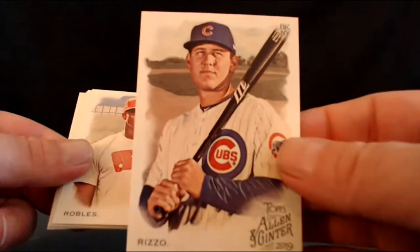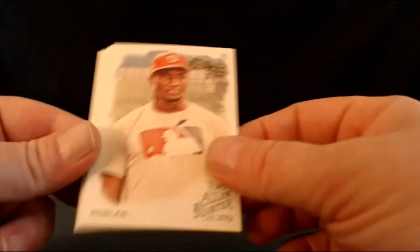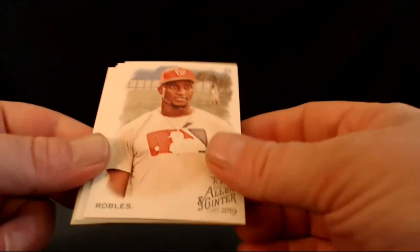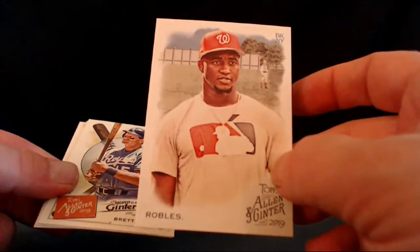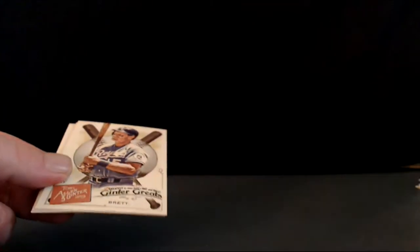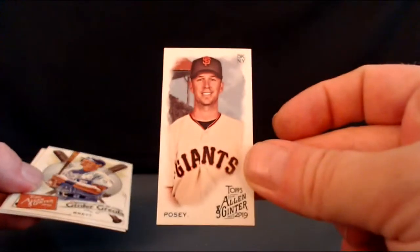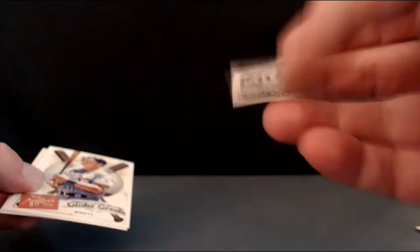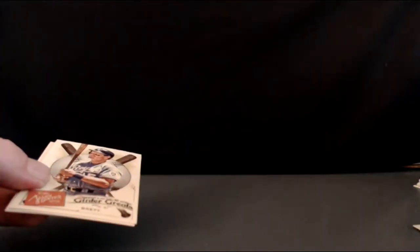Anthony Rizzo, one of the better home run hitters in the league. Man, I can't believe I forget all these first names as bad as I do. Victor Robles. Getting old, folks. My memory ain't quite what it used to be. I apologize about some of these names. Buster Posey. Short print. Beautiful. I like that.